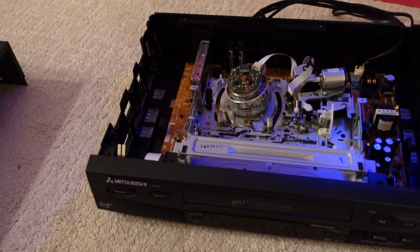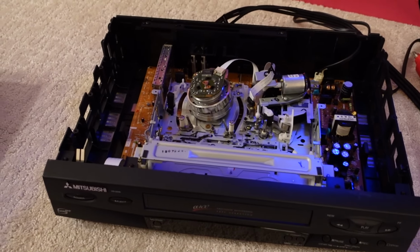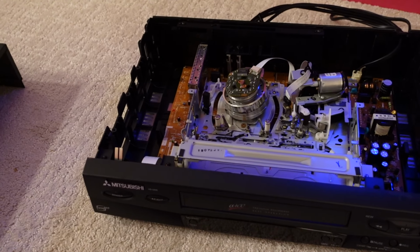I think it's good to kind of put your VCRs in rotation so they're not just sitting dormant and not being utilized.